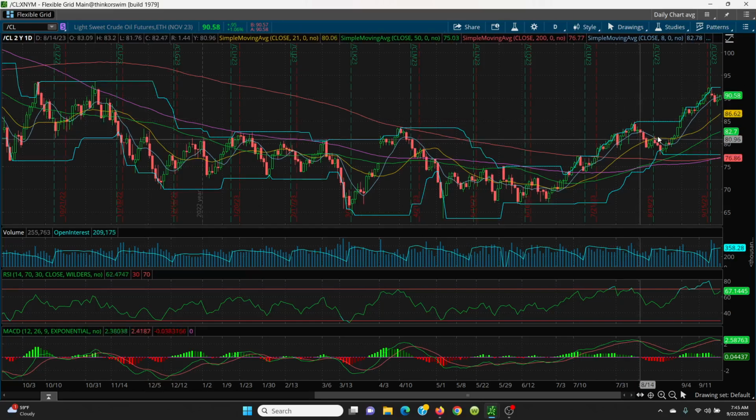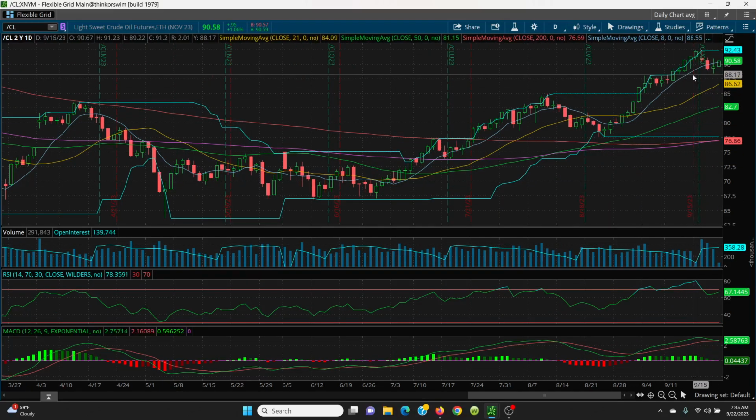So basically, watch this key 8 SMA here today and see what we can do. Can it close above here, or is it basically just going to do some sideways action for a while and then attempt the retest at that 92.43?